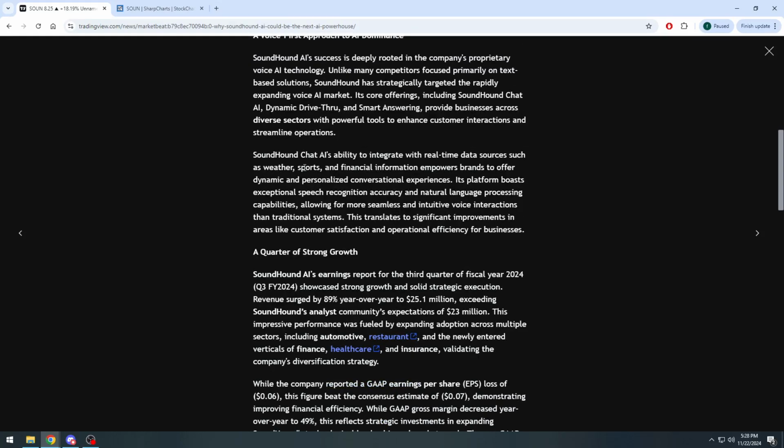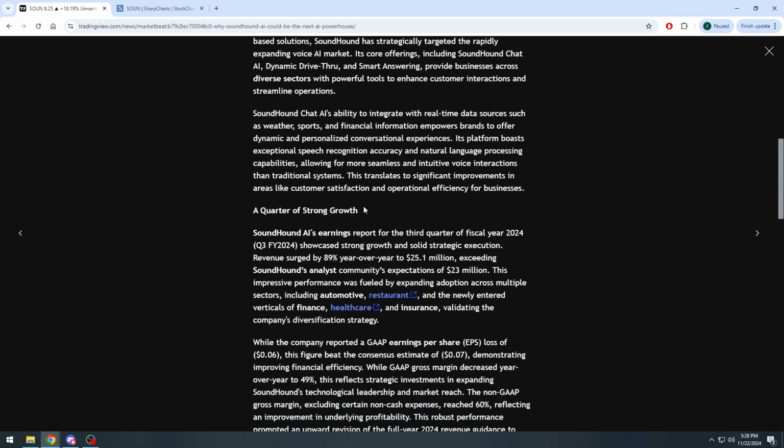SoundHound, okay, weather, sports, yep. Its platform boasts exceptional speech recognition accuracy and natural language processing capabilities, allowing for more seamless and intuitive voice interactions than traditional systems. This translates to significant improvements in areas like customer satisfaction and operational efficiency for businesses.